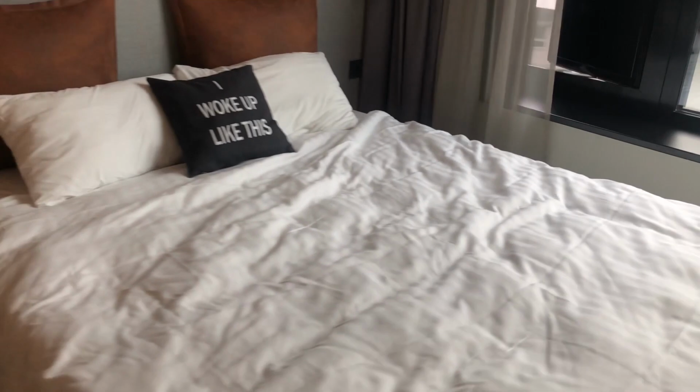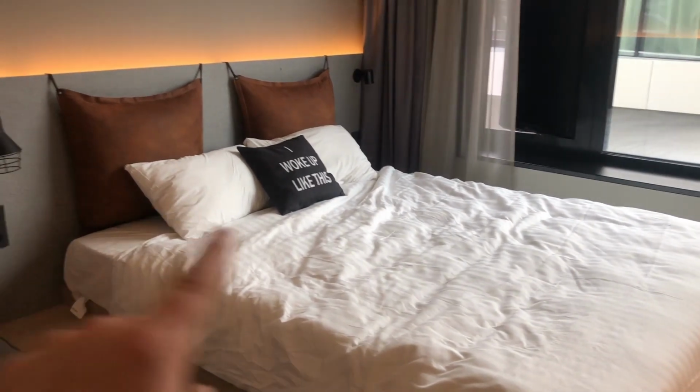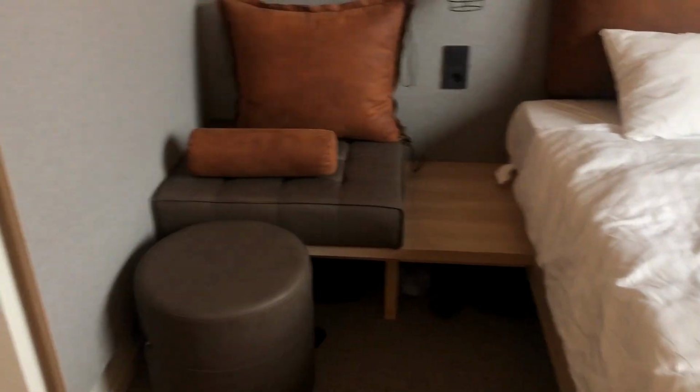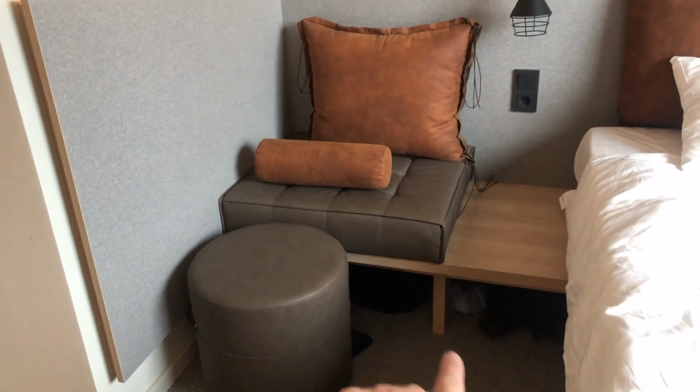It's hard to see the view, but you can see that it's nothing special, but it's actually not terrible. This is the bed area. They keep it really cool and swanky and try to keep it hip. So you have that little "I woke up like this" pillow. And again, they try to use the space really well. They have this couch thing where you can hang out, and some of my stuff is stored there in the bottom. They try to make the best of the space you have.